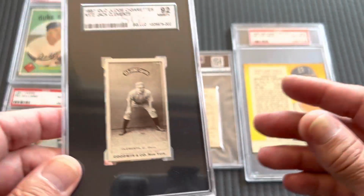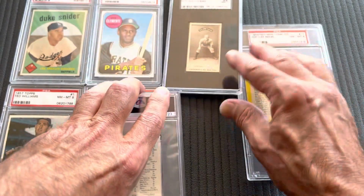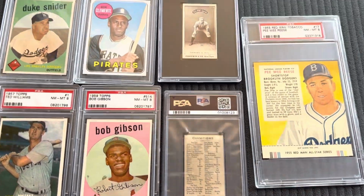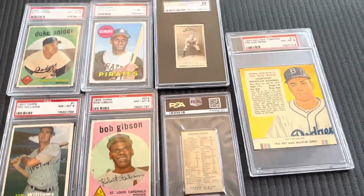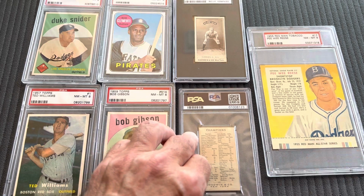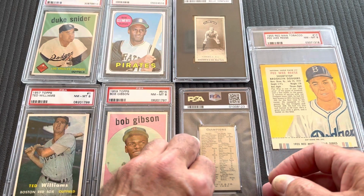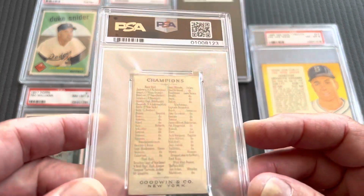And the last card I want to show you is from my Goodwin Champions collection. And the Goodwin Champions collection is, oops, sorry about that, guys, knocked over the camera. But my Goodwin Champions collection is really the best one. It's number 1 on the PSA registry. So take a look at that. If you want to see the whole collection, take a look in my older videos.